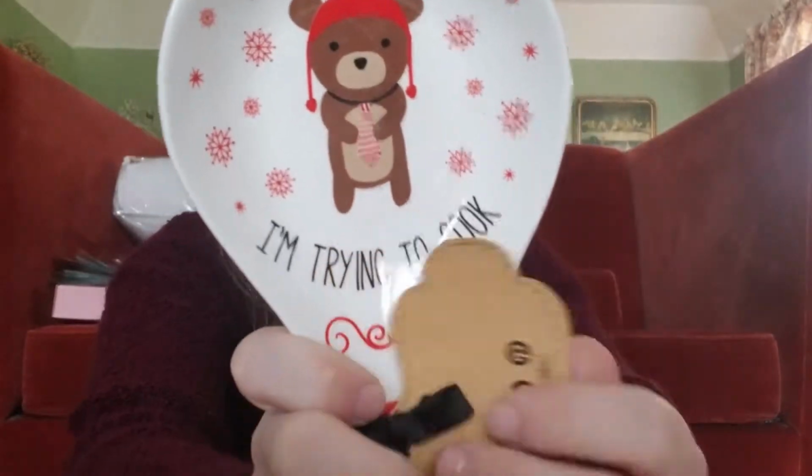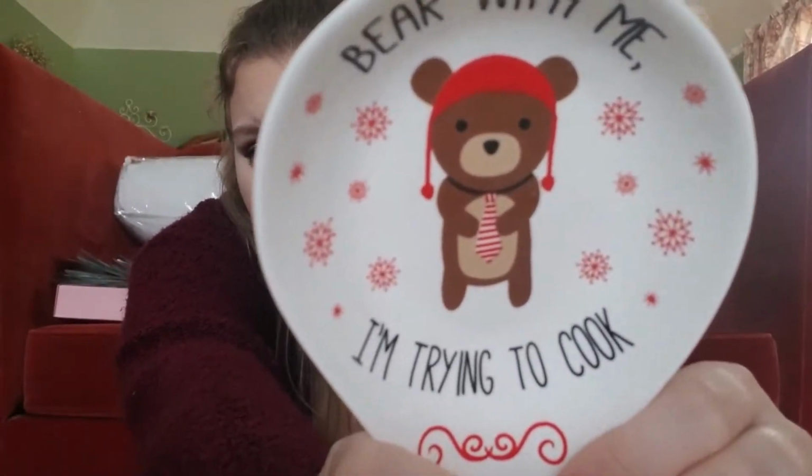And then the next thing I got was this Bear With Me I'm Trying to Cook spoon rest. Can you freaking believe how cute this is? Can you believe it? $3.99 at Marshall's? Yeah, $3.99. Go get you one. Oh, one more thing from Marshall's. I got a Fitbit. They had them at Marshall's for like $25, so Ian and I just picked one up. Mine's in the other room because it died. So that's all for Marshall's.